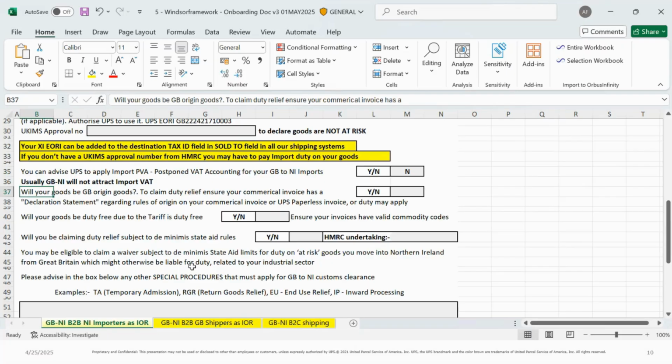Also important, as I mentioned, if you're only shipping GB origin goods or a mixture, UPS will see in the shipping data or on the paper invoice that the goods are GB origin. Then another thing to think about, if your goods are always duty free. So if you're sending educational material, it's always books. Well, books are going to be duty free in the tariff and VAT free. So make sure you classify your goods accurately and describe the goods so that we can make sure the goods have the correct duty and VAT paid or not paid, as the case may be.